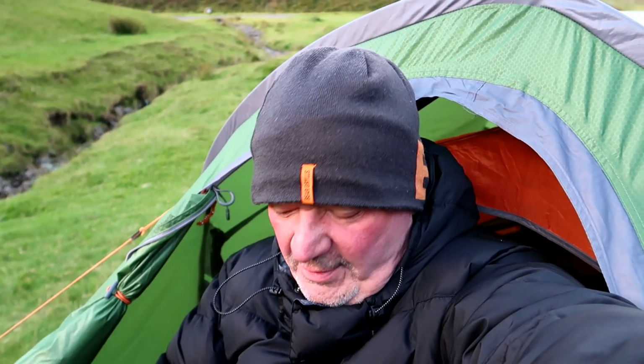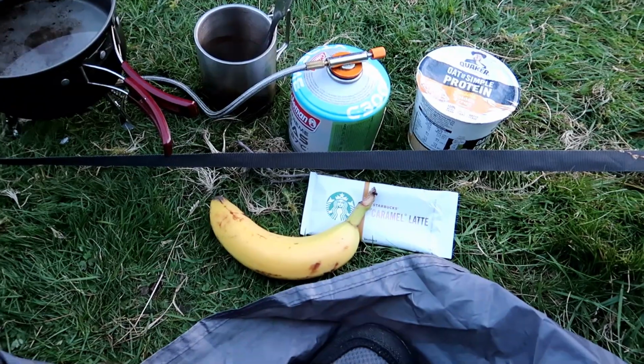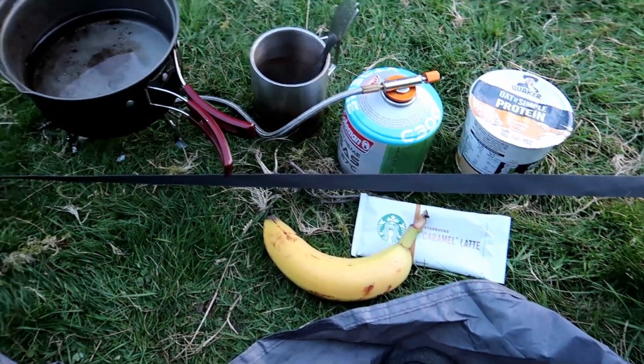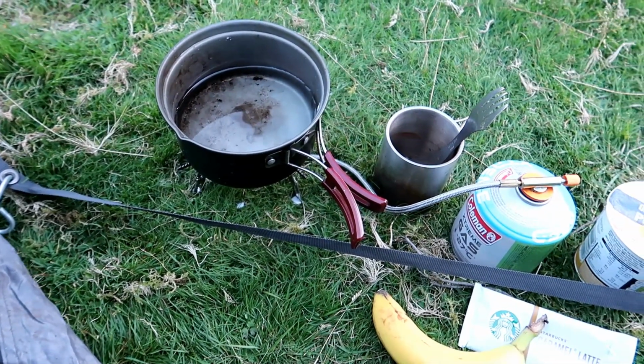I'm on handheld, so there might be a little bit of a wobble. Right, so you can see it's still windy, but at least it's not raining. It did rain in the night quite heavily. I'm going to attempt to make a coffee and some porridge, but I'm a bit short on gas. So no bacon butty this morning, porridge, Starbucks coffee and a banana. That'll do. Hopefully this gas will do, but it's a bit low on pressure.